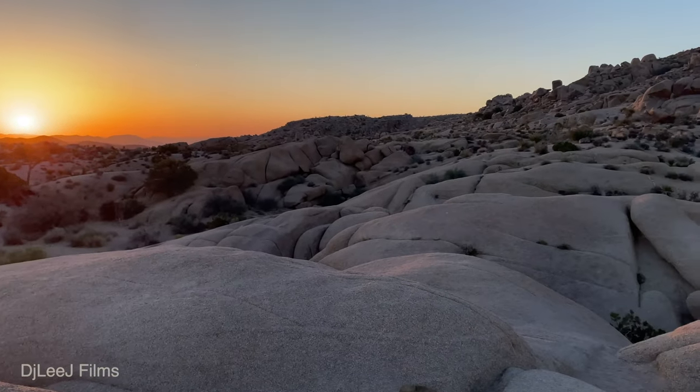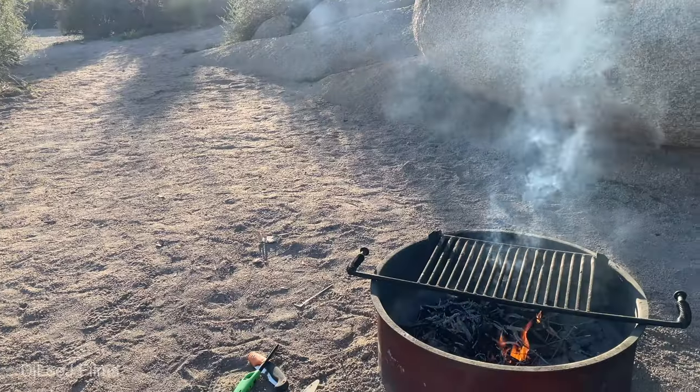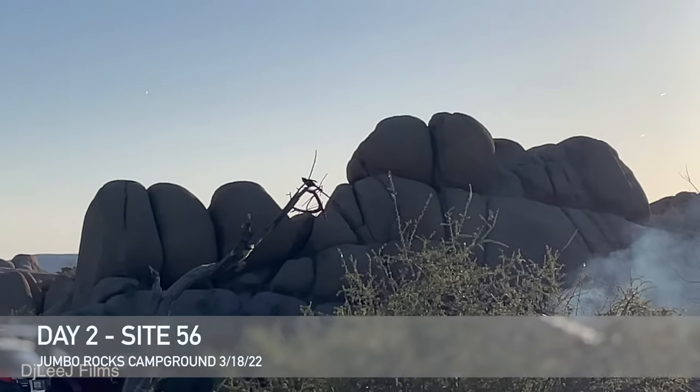After a chilly night, there's just nothing like that warmth, feeling that sunrise on your skin. And even having a campfire to warm up some water is fantastic. And even the birds agree, hanging out with us to sing a little song.